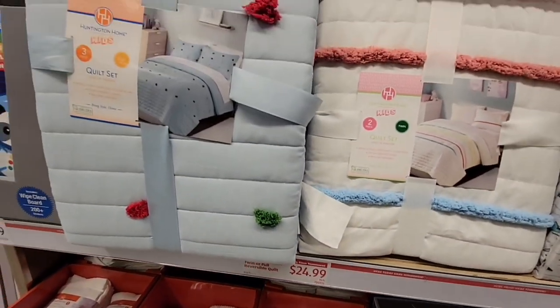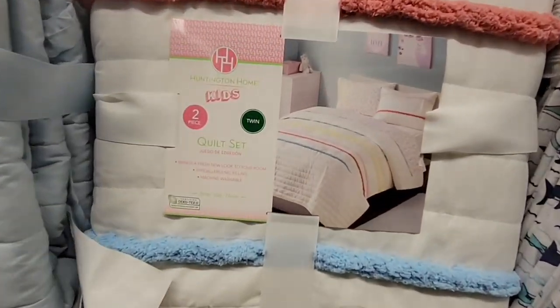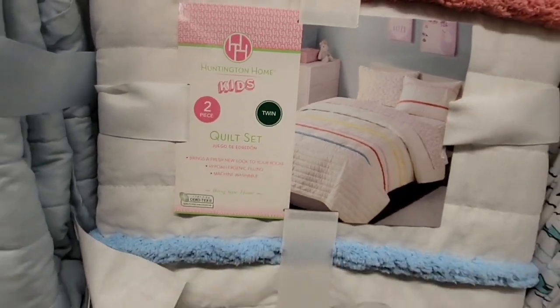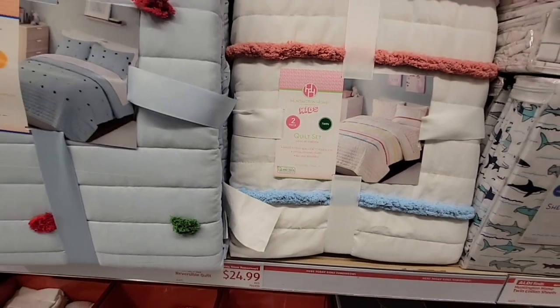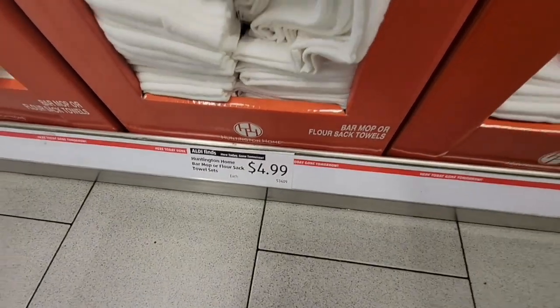Now for $25, you have this kids quilt set, and this is so cute. It's a twin size bed. And especially if you just want to brighten up a room, make a quick little change for your child, that is not a bad price.